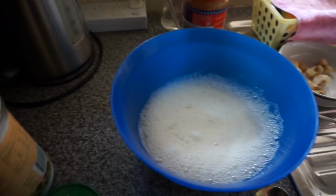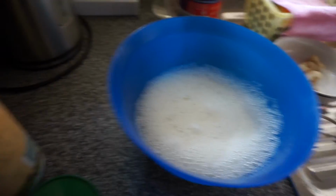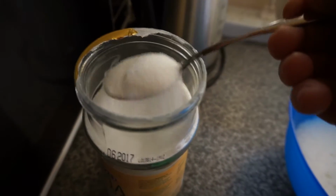Okay, so I've beaten the egg whites to the consistency that he said. So now I'm going to add 2 tablespoons of stevia.